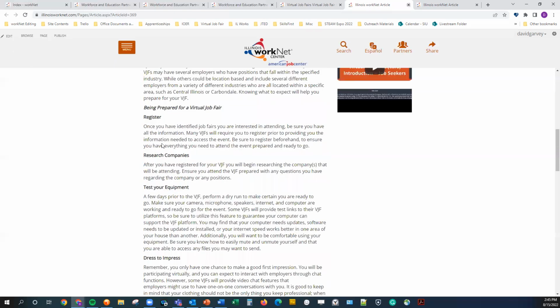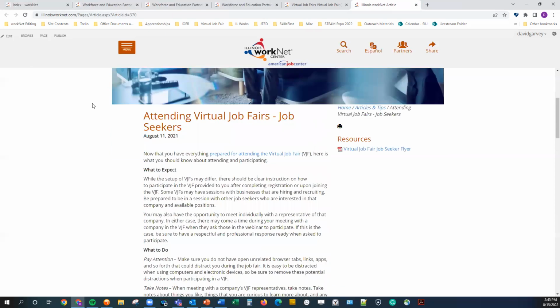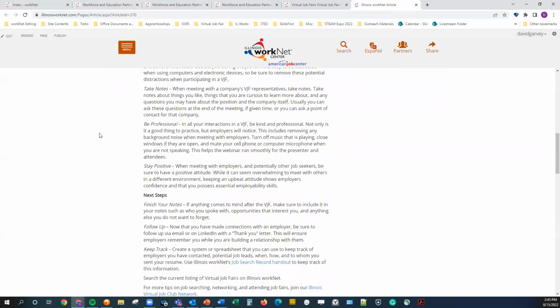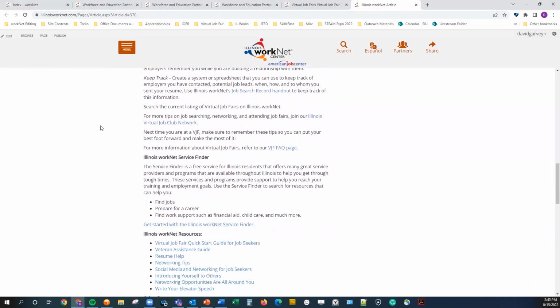And then the other article goes over attending and what to expect: pay attention, take notes, be professional, stay positive, finish your notes, follow up with the employers, and make that contact. Keep track of your progress and the employers that you've reached out to, and potential job leads and next steps.